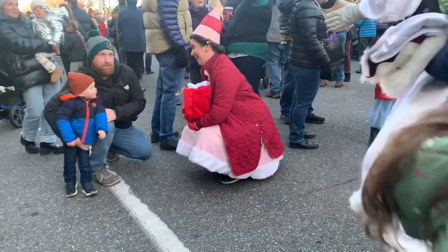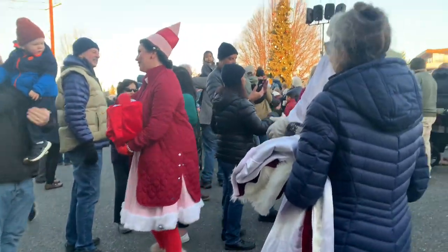It's really nice out today, and Edmonds has a Christmas tree lighting, so I am headed to the Christmas tree lighting right now.